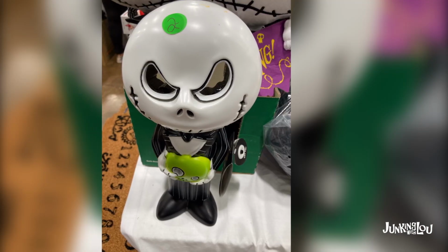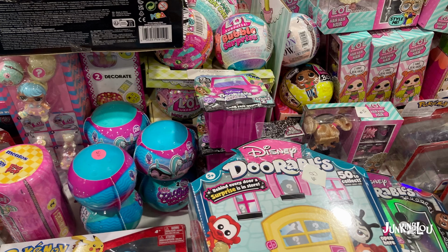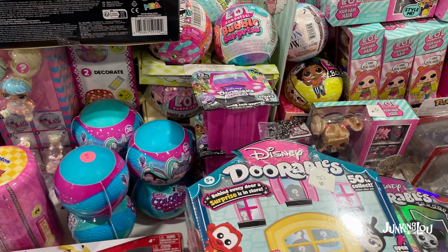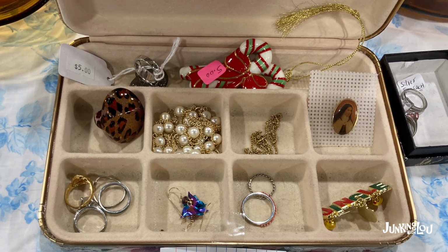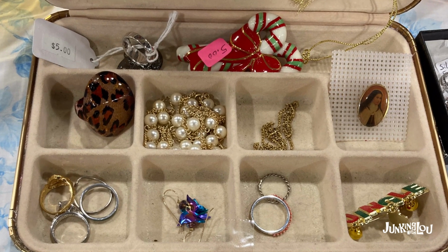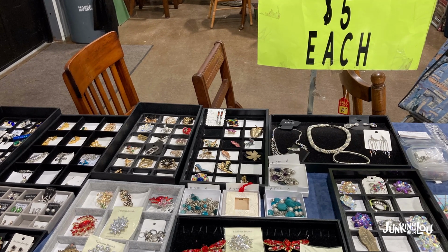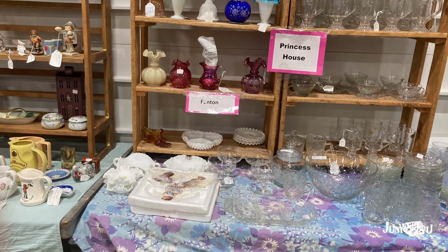Now, this blow mold here I got for $2. What a deal. And here's a bunch of toys that I was looking at that are brand new toys, actually. And lots of jewelry, like I said, throughout the whole place. I usually do pretty well with jewelry here. The prices are very reasonable. So it's a good place to come for that.